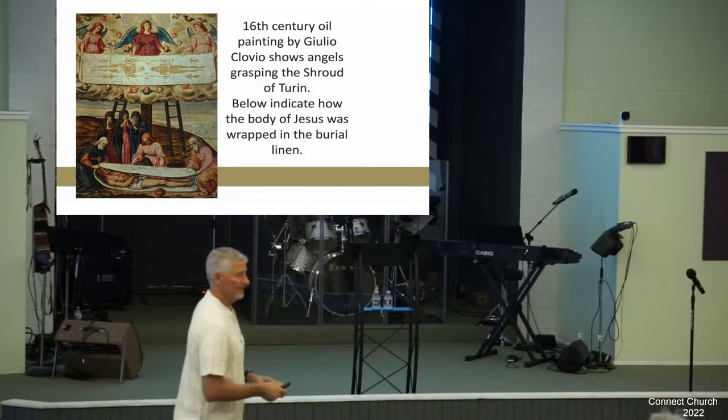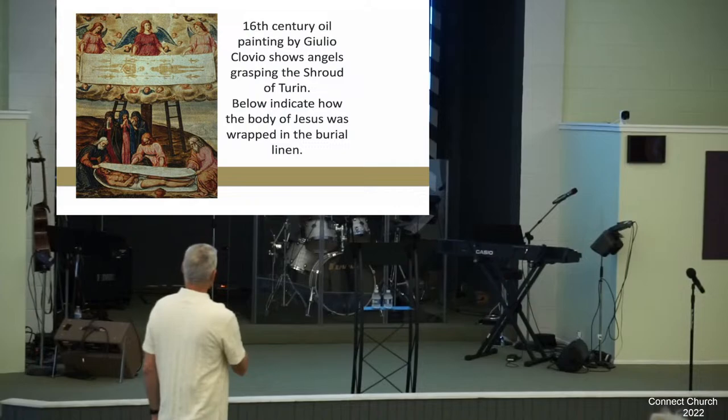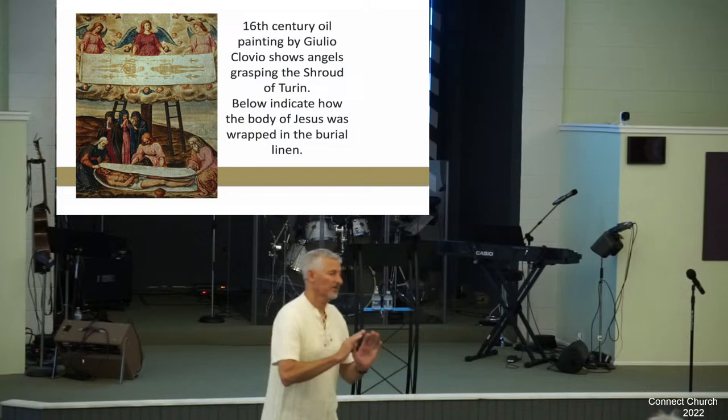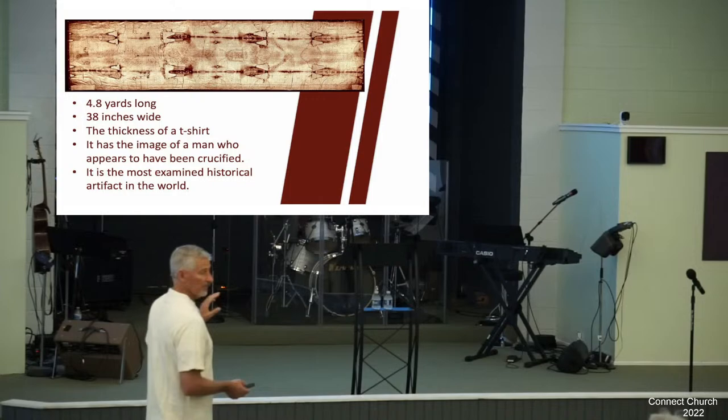And here, this is obviously a Catholic painting, so it's got the angels and all, but it's showing what it is, the Shroud of Turin, and it has the front part of the body and the back part of the body made on the shroud. And they claim that this is the burial cloth of Jesus, and that image was burnt onto the cloth at the resurrection, okay?